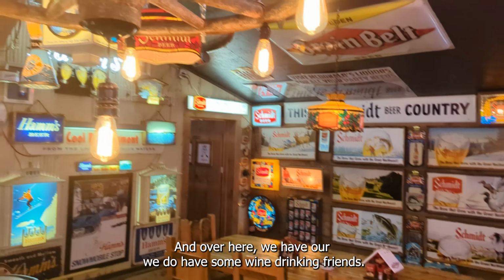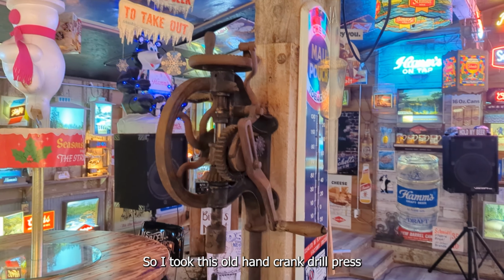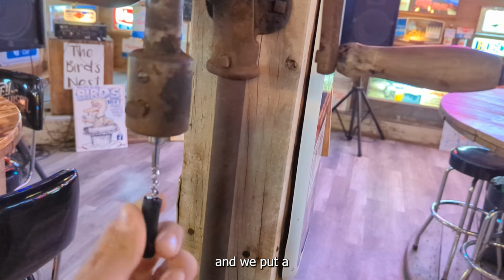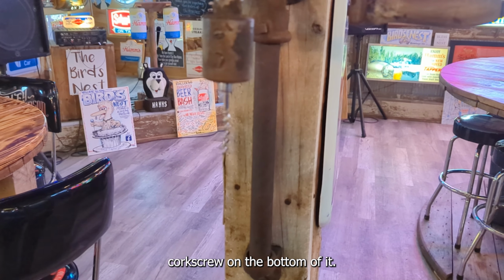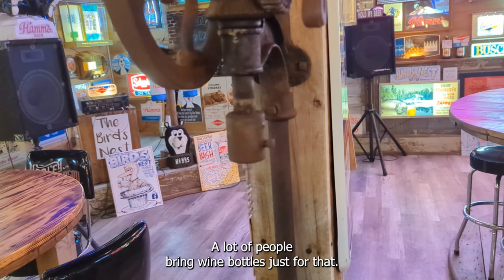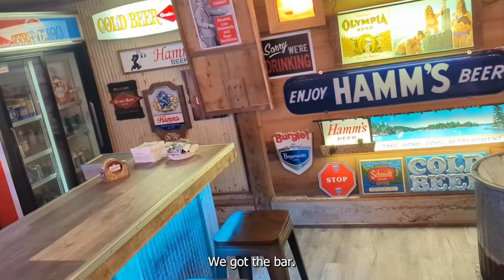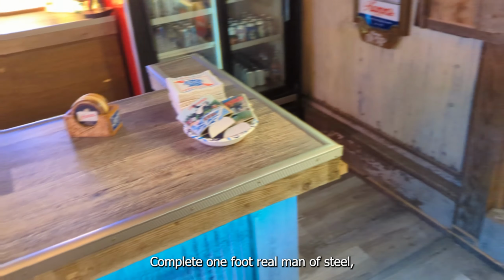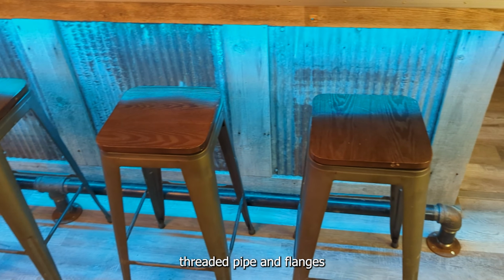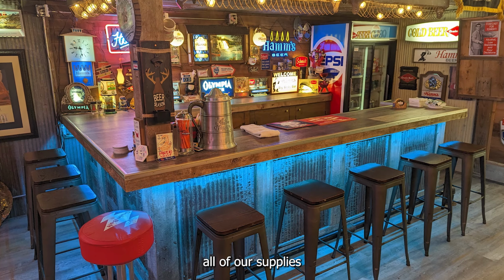And over here we do have some wine drinking friends. So I took this old hand crank drill press and we put a corkscrew on the bottom of it. A lot of people bring wine bottles just for that. Then we come over this way to the bar. We got the bar complete with foot rail made out of just old threaded pipe and flanges. Cooler big enough to hold all of our supplies.